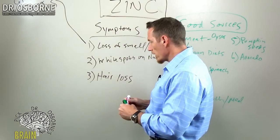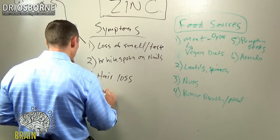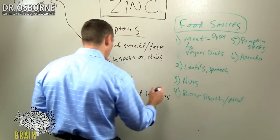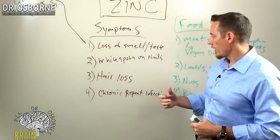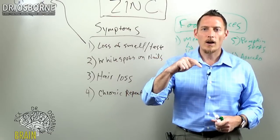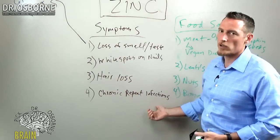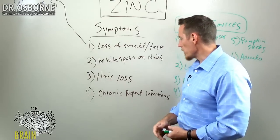Now, number 4 on this list are immune infections. So a person who is chronically sick, so chronic repeat infections. If you're the person that picks up every cold, every flu, if you're the person that is constantly wondering whether or not you need to take an antibiotic, those are the people who most likely have a zinc deficiency. Again, going back to what I said earlier, if you are buying one of these immune support formulas, a lot of them contain zinc, and this is the reason why. Poor immune function is a side effect or symptom of zinc deficiency. And so chronic urinary tract infections, chronic respiratory infections, those are big, big problems.